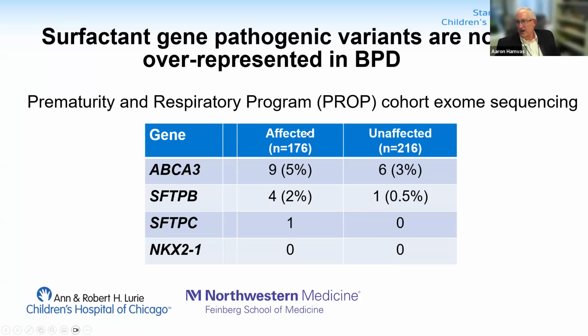We defined affected as requiring significant respiratory support of greater than 2 liters per minute at 36 weeks, and unaffected were those who did not require that degree of respiratory support. And we did find potentially pathogenic variants in some of these genes.